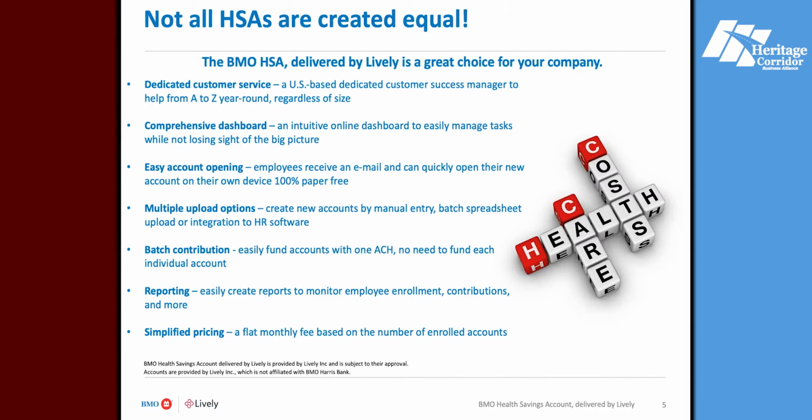BMO Harris Bank has now joined a partnership with a company called Lively. So it's BMO HSA with Lively. Now, BMO, we could have built our own platform for HSAs, and we have some existing HSA accounts under BMO that will be moving to Lively. But what we decided was we'll either build the best or we'll go out there and partner with the best. So we partnered with Lively. Lively is the number one rated HSA platform in the US, and now we have partnered with them.